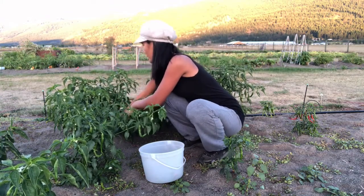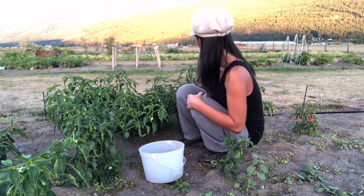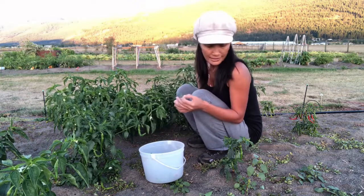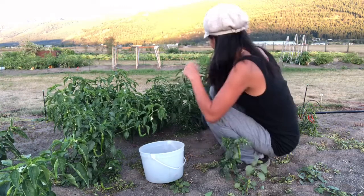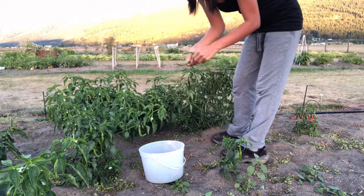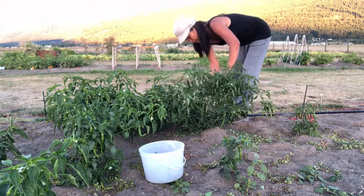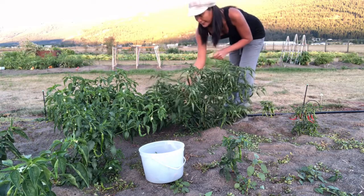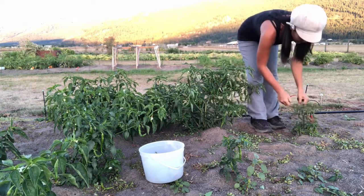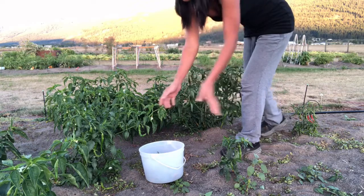So I'm happy. And my bell pepper, I have so many bell peppers, but it's okay because I'm selling that too. And this one also, I'm selling this for Jenny's garden. And also tomato, we have a lot of tomato coming. And I have also eggplant coming. So we're gonna take another video for the eggplant picking, eh?